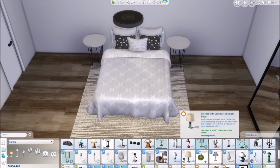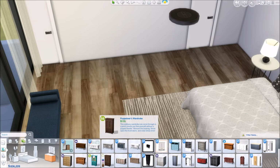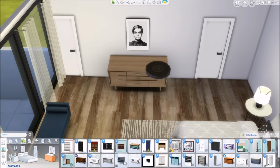So yeah, this is the guest bedroom, like I said, and this is the same bed that I used in the Kylie Jenner house. I just love that bed, and it looked so very nice for this room, so I was very happy to use it.